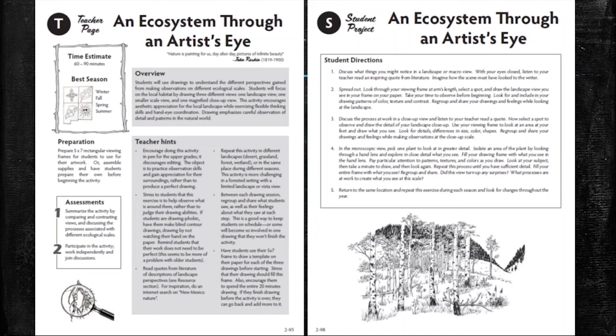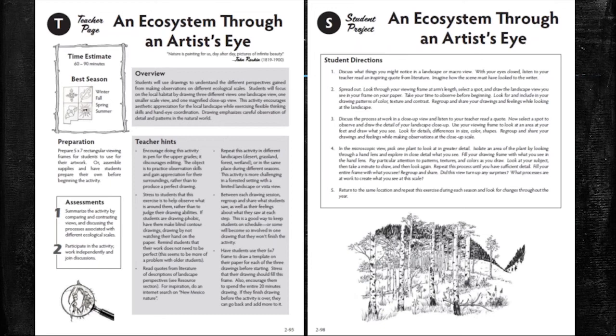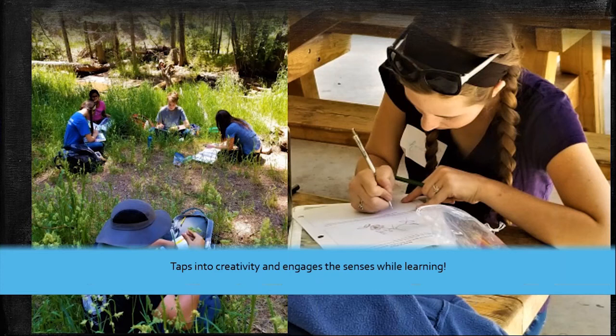You know, you can really get a great career as an artist doing botanical drawings. So these skills are also transferring over to something that can be used within the real world. We had a student this summer that was an incredible artist, and in her field journal, she used this.